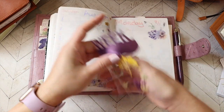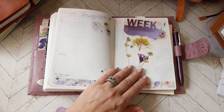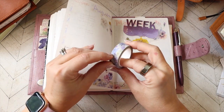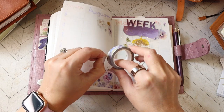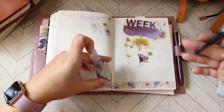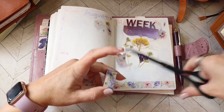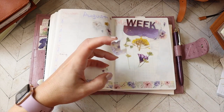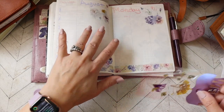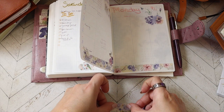I need some washi tape. Let's see, what color is this? Let's go with the theme, right? Might as well. I do try and reuse it, but for some reason I had taken the washi off. Maybe it was just getting crummy and I figured it was time for new washi. So with this one, this just stays in my week page.